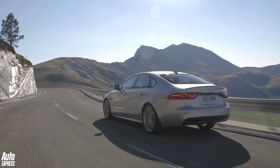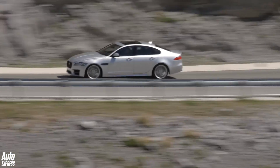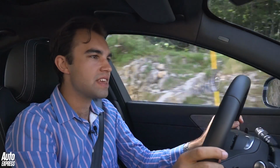Along with the fantastic suspension, the steering is very good as well. Much like the XE, it's full of feel, but unlike the XE, this has got a lot of weight to it, so it's nice and meaty. Is it as good as a BMW 5 Series?